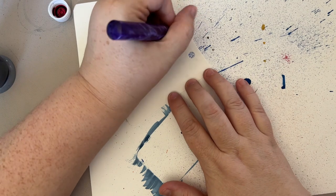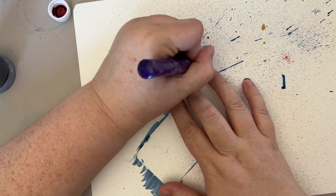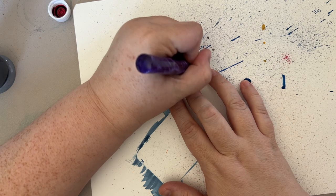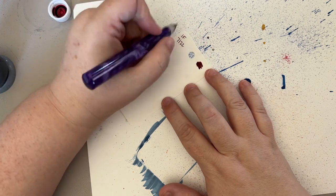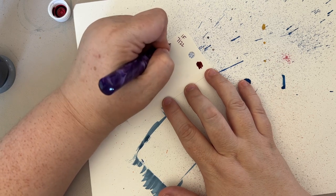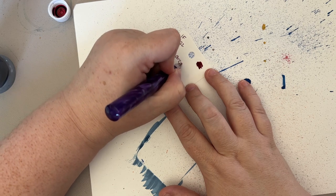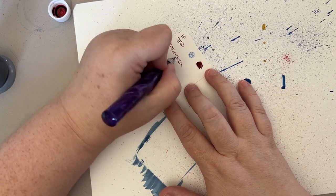Okay, this is from Ink Flight, July 2022. Reminds me of a really rich Yamabuto, or maybe like Diamond Robert. I'm not sure if that's what it'll actually look like when it's done, but that's what it brings to mind.